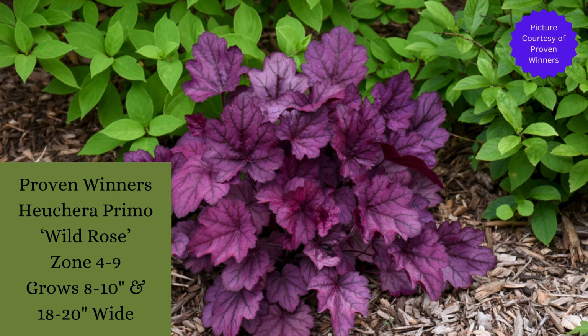And what I love also about heuchera up here is I don't cut mine back. I leave it up through the winter and then I just clean it up in the spring. They do pretty good here without cutting them back.